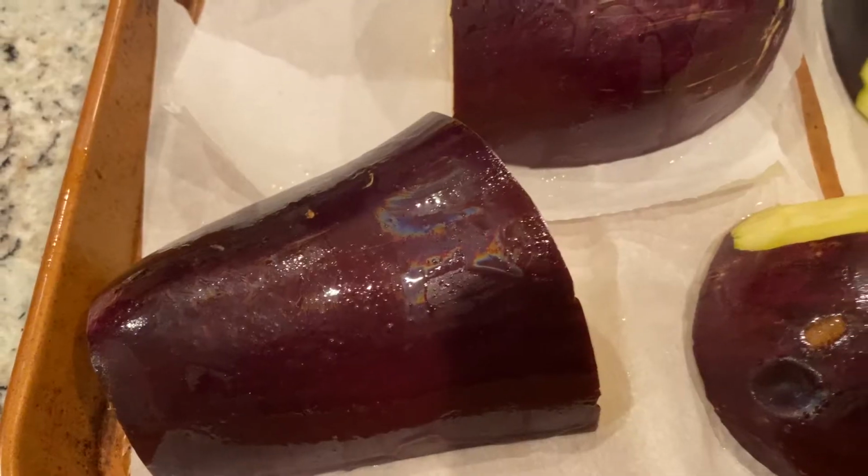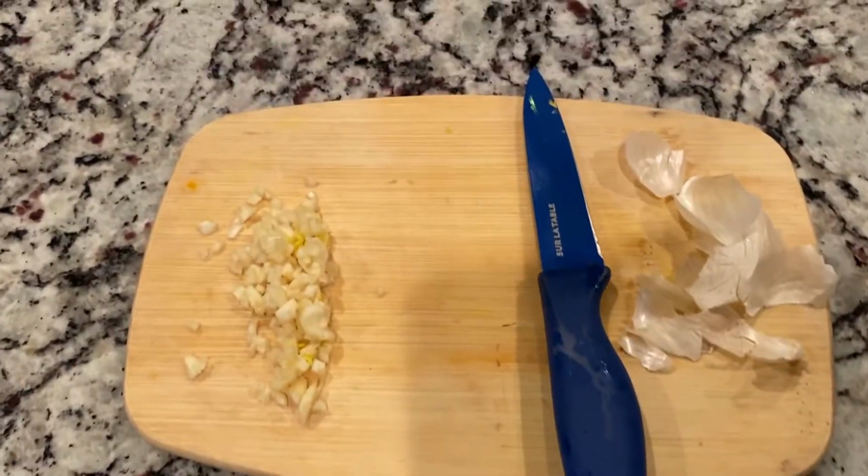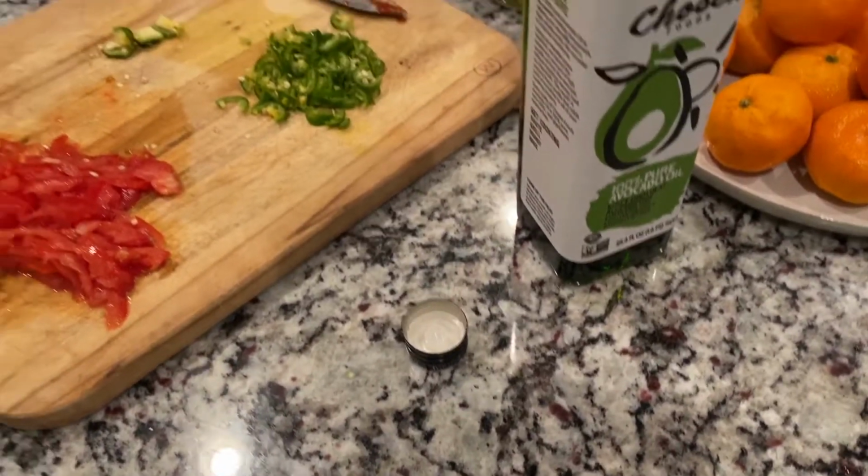Let's see. Had some eggplant lying in the fridge, which was really rotting away. Decided to bake it and make a little curry with that.